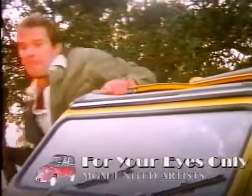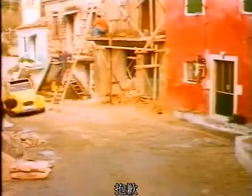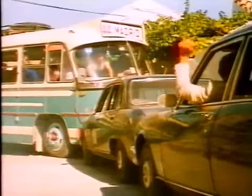Hurry! I'm afraid we're being out-horsepowered. Excuse me. Take the low road. Not that low. You don't mind if I drive, do you?